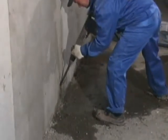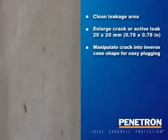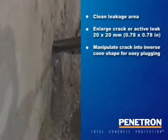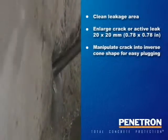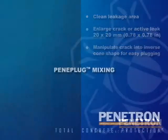If the width or depth of the crack or leaking area is less than 20 millimeters, it should be enlarged up to this size. The best results can be achieved when the internal part of the crack or leaking area is larger than the surface opening, that is, in the form of an inverted cone, as this provides an internal cavity which offers the Peneplug room for expansion and thereby enables Peneplug to resist permanent high water pressure.